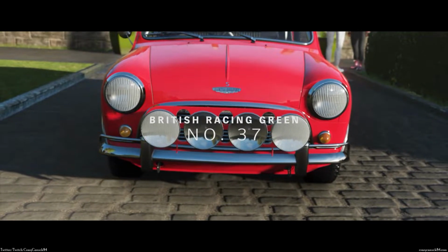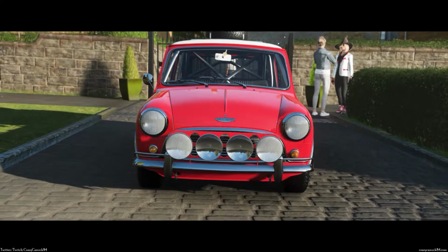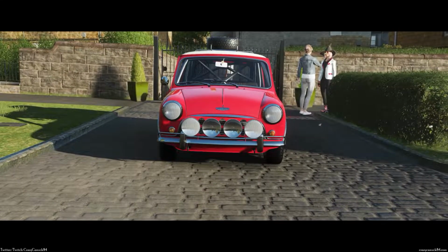We're almost done, but we've saved the good stuff for last. A spot of rallying in the most British car of them all. Get in, strap in, and let's nail this one.